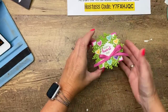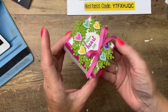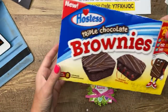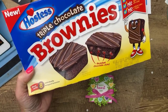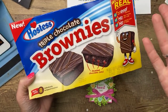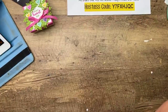All right. Here's the treat box. It's little, and it's a rainbow of hearts. Happy Heart Day. That could be for Valentine's, right? Or it just could be whenever. I don't think it has to be for Valentine's Day, but I made a little rainbow box using the bright colors that I've become obsessed with lately. And inside is, has anybody seen these? A Hostess triple chocolate brownie. Hello. Look, decadent chocolate chips in the middle. Delicious. You guys know I'm always on that aisle at the store, the Hostess and Little Debbie aisle. It says they're new, got them at Walmart. Little Debbie has a snack finder on their website, but I don't know about Hostess. But if my Walmart has it, your Walmart would have it, right? Or you could just put Hershey Kisses or whatever in there. You don't have to put what I put. But I did make the box so that it would fit that brownie.